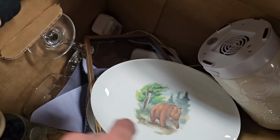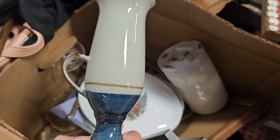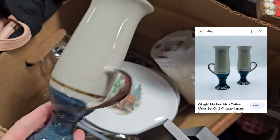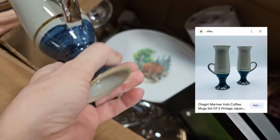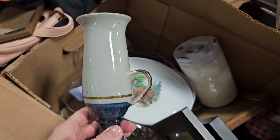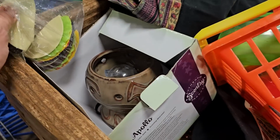This is an Ottagiri Mariner Irish coffee mug, and I looked them up and found a set of two on eBay selling for $24.99 plus shipping. These are Japanese stoneware. Very pretty and unique. So I found several Scentsy items.